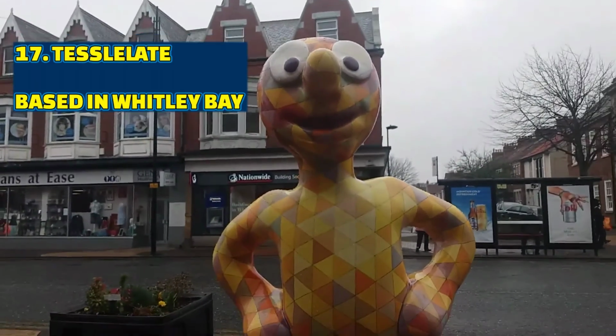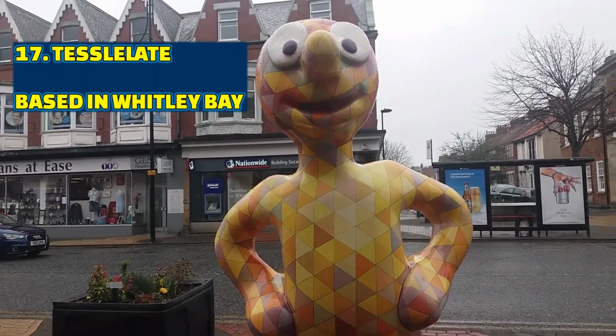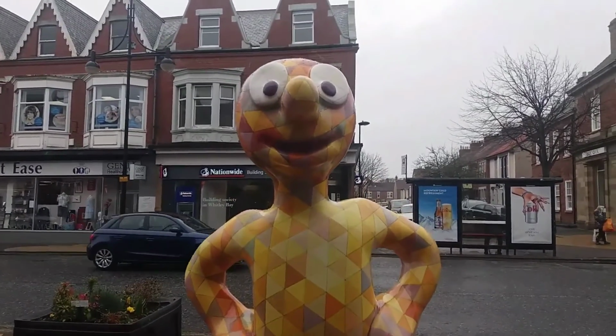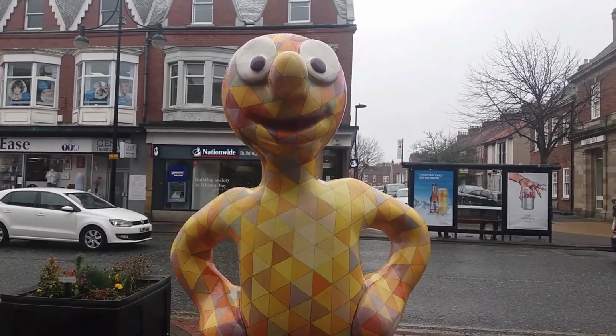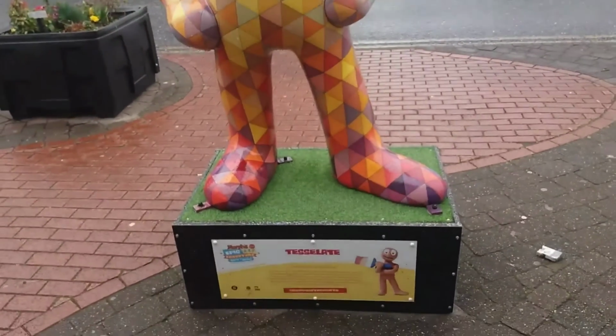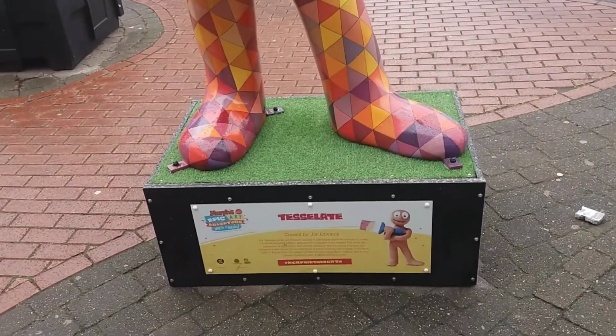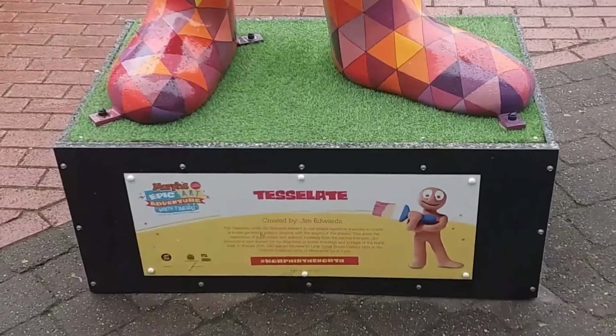Tessellate, situated in Whitley Bay, by Jim Edwards. For Tessellate, artist Jim Edwards wanted to use simple, repetitive triangles to create a subtle geometric pattern, playing with the angles of the shapes. This gives the impression of light, colour and warmth radiating from the central triangles.